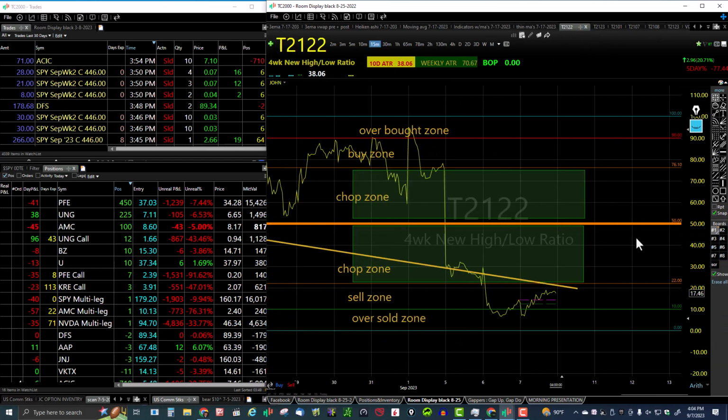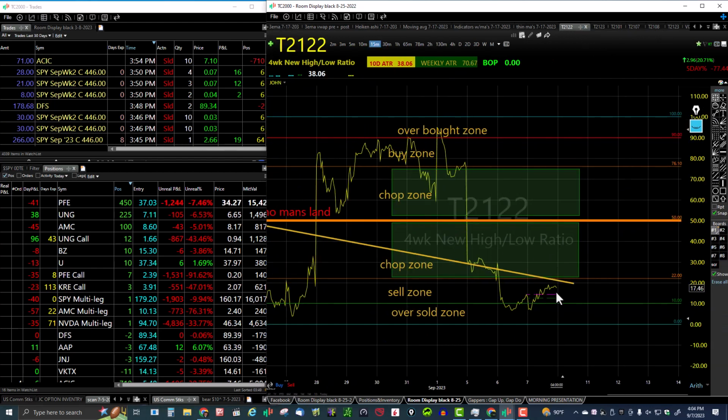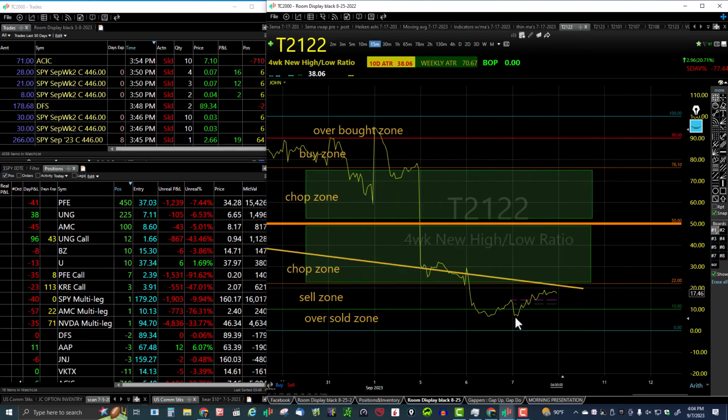T2122. T2122 stuck in the sell zone almost all day. For a brief moment in time, we were in the oversold zone. So we'll see how that wants to close out for tomorrow. Close out the week for tomorrow.